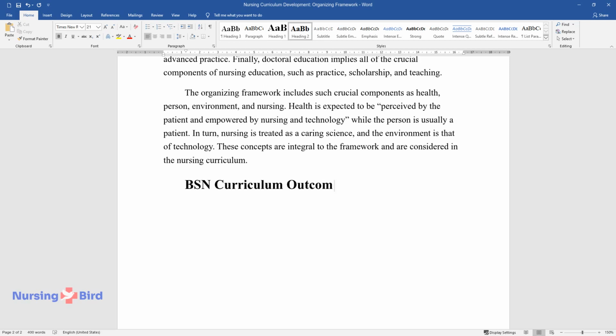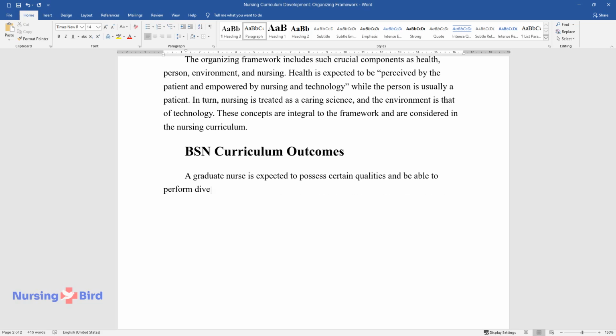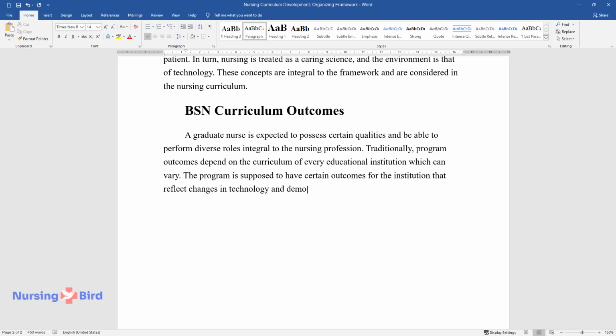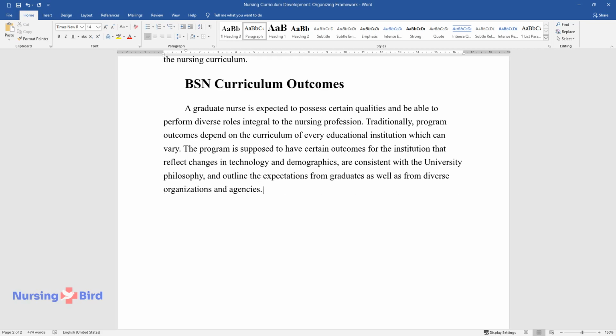BSN Curriculum Outcomes. A graduate nurse is expected to possess certain qualities and be able to perform diverse roles integral to the nursing profession. Traditionally, program outcomes depend on the curriculum of every educational institution, which can vary. The program is supposed to have certain outcomes for the institution that reflect changes in technology and demographics, are consistent with the university philosophy, and outline the expectations from graduates as well as from diverse organizations and agencies.